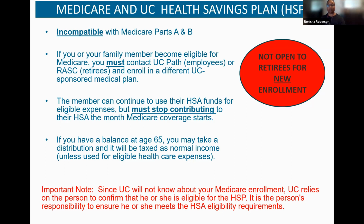A distribution can be taken at the age of 65 and will be taxed as normal income. It's your responsibility to ensure that you meet the health savings plan eligibility requirements, as UC will not know about your Medicare enrollment until you inform us.